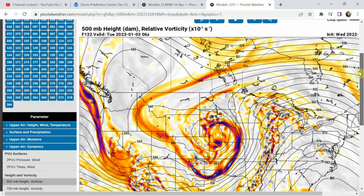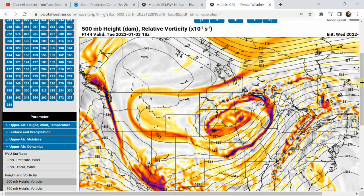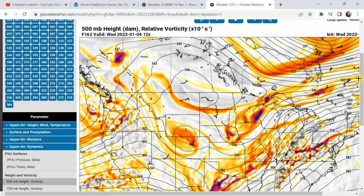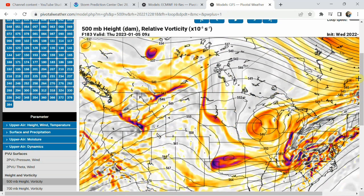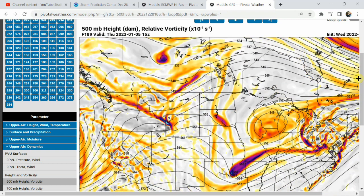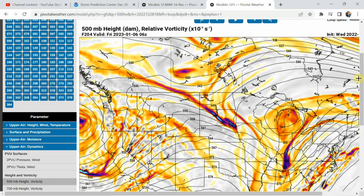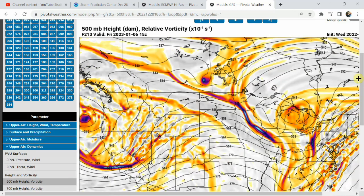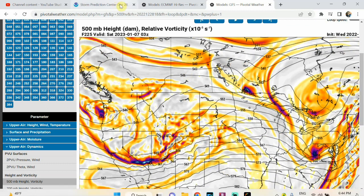So as time goes on, we'll watch this continue onward, and this pretty much maintains that linear type setup. And then from there, the look's pretty much the same after that. Shortwave pieces do come through. It's a little bit more broken up on the GFS, if anything. But the cold air that comes in behind this will be a little less significant, if anything. So that's pretty much what we're dealing with there.